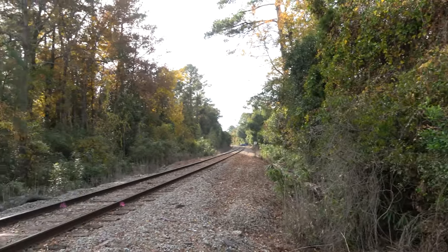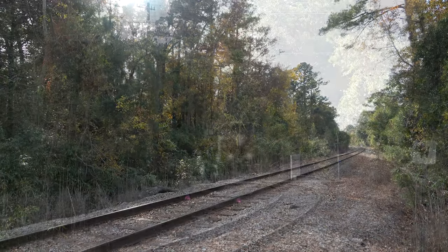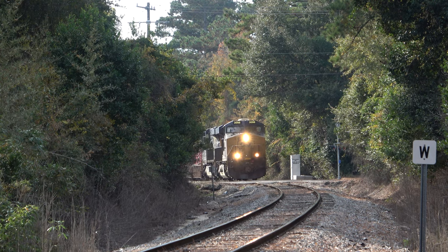The tracks cut through a neat little neighborhood here on Forest Hills Drive, a location I'd had in the back of my mind for some time.